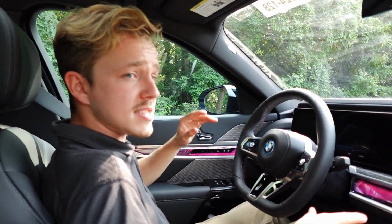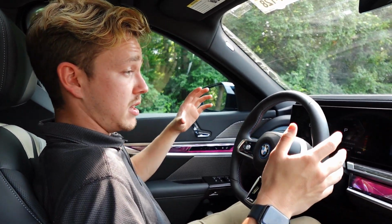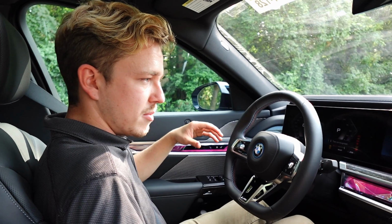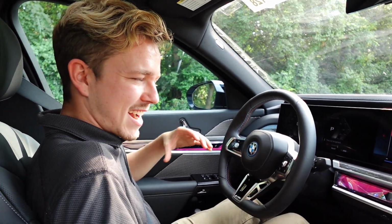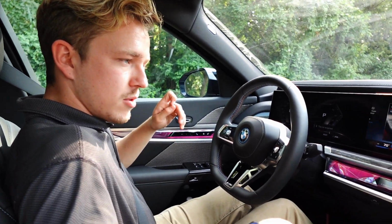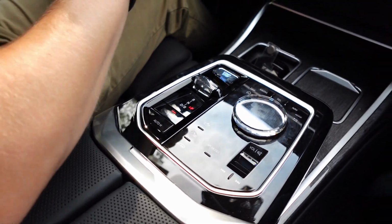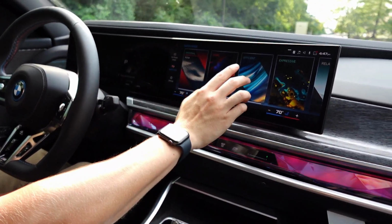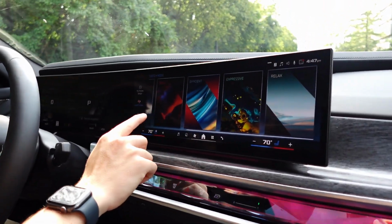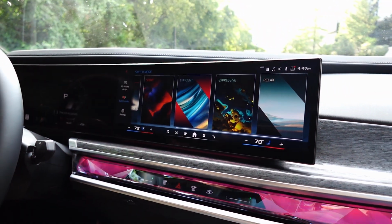To turn this thing on, since it's an electric vehicle, you just press your start-stop button, and you're greeted by a very aggressive wong tone. But it's kind of cool. It doesn't have an engine, so you got to have something that lets you know that it's turned on. To change your different drive modes, you have your My Modes button here, and you have a ton of different drive modes on the inside of the car. You've got personal, sport, efficient, expressive, and relax. And each of these has a different audio tone designed by Hans Zimmer whenever you're driving it around.